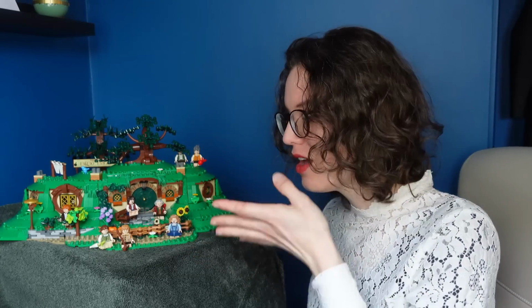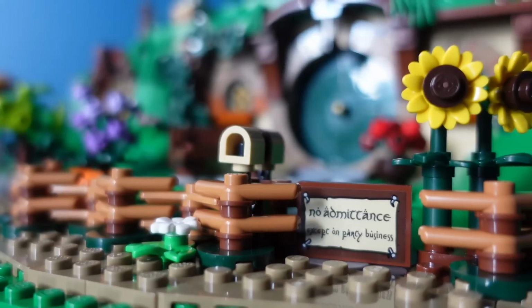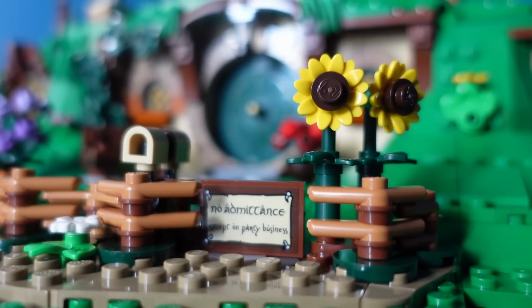So if we quickly move our attention to the exterior of the build, there are a few things that I want to highlight really quickly, which is the woven fence technique with the boomerang pieces. Brilliant, so simple, so effective.